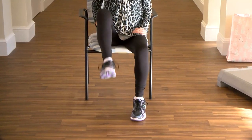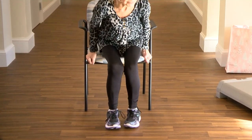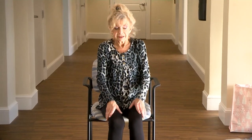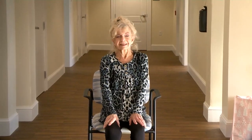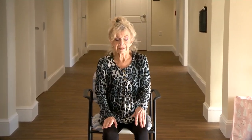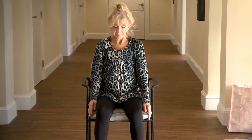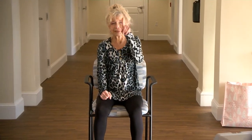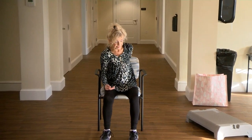All right. So getting out of a chair is kind of fun. This chair has arms on it. Some chairs don't have arms, but a lot of people use the arms to get up. Say you're in a chair that doesn't have arms. How am I going to get up? Well, you don't want to be way back in the chair, because you have to bend over to do it. That's dangerous. Scoot forward, away from the back of the chair.